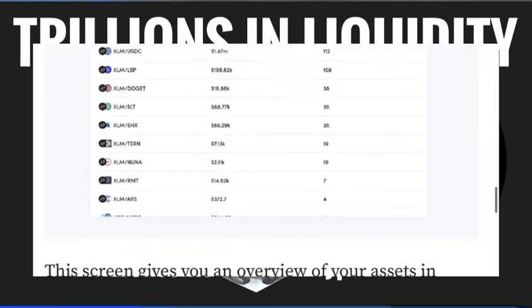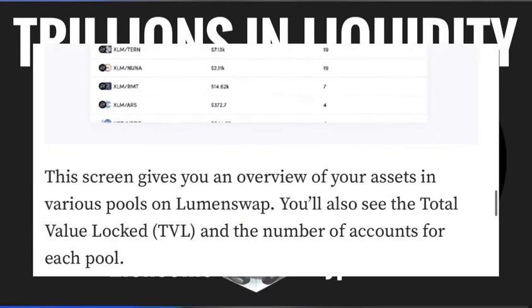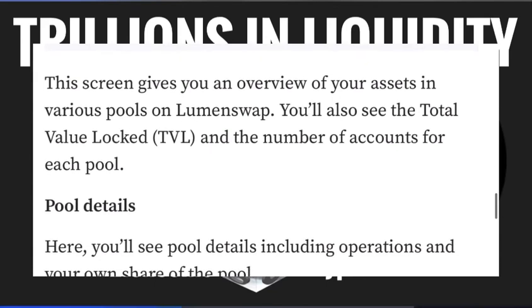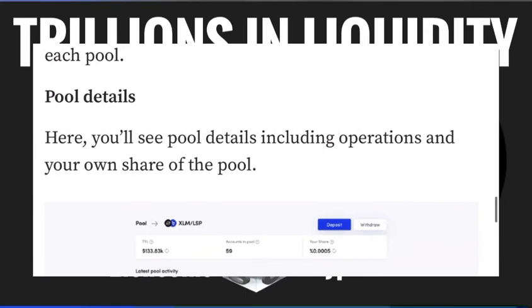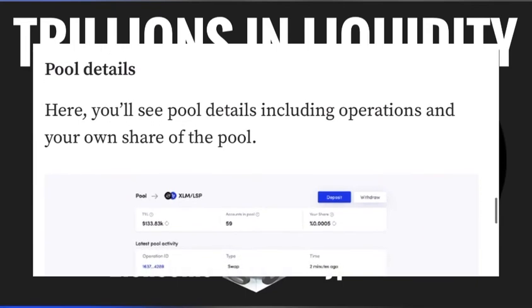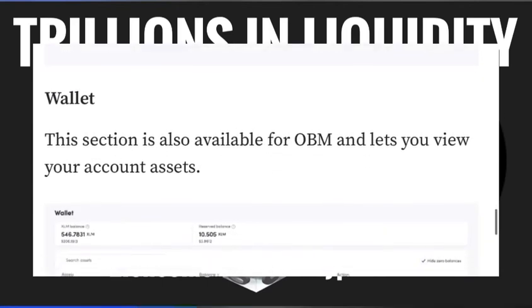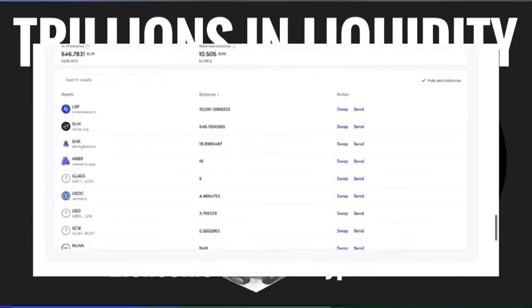Now, here are the pools. This screen gives you an overview of your assets in various pools on Lumenswap. You'll also see the total value locked (TVL) and the number of accounts for each pool. Pool details: here you'll see pool details including operations and your own share of the pool. Check that out. Wallets: this section is also available for OBM and lets you view your account assets.